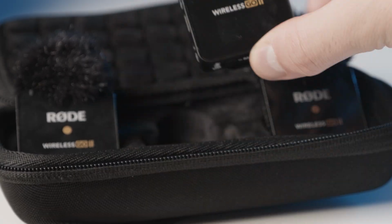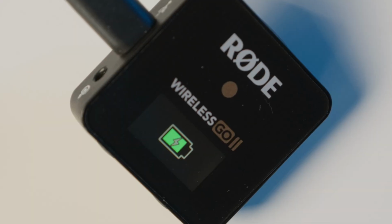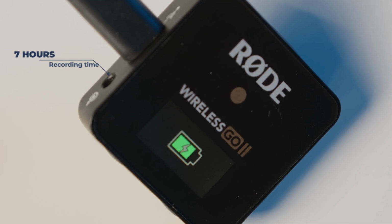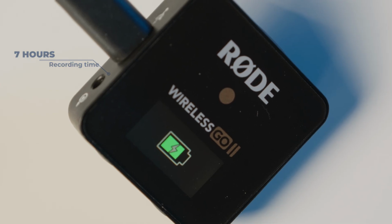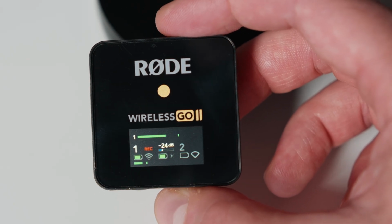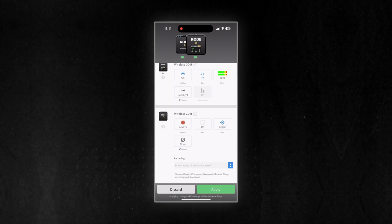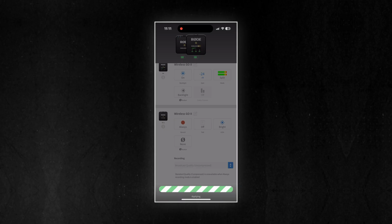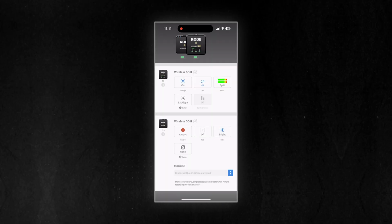The audio is clean and clear, even outdoors, and the built-in rechargeable batteries give you up to 7 hours of recording. It takes around 2 hours to fully charge both the transmitters and the receiver. One of my favorite features is the built-in backup track. It records a backup version, which can save your audio if something goes wrong or if the wireless connection drops for a moment.